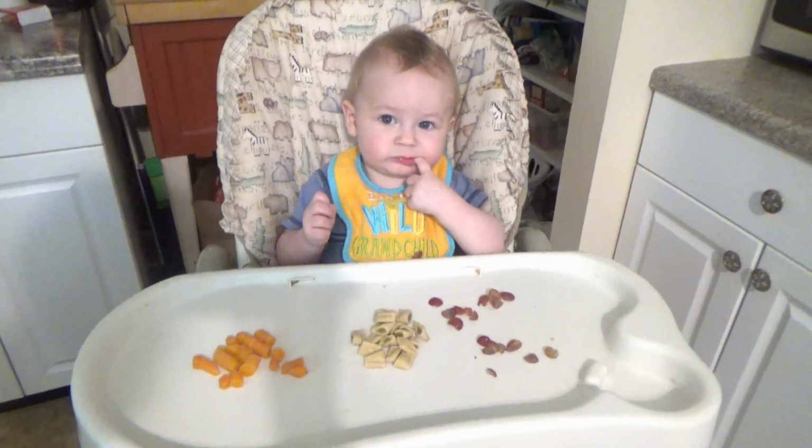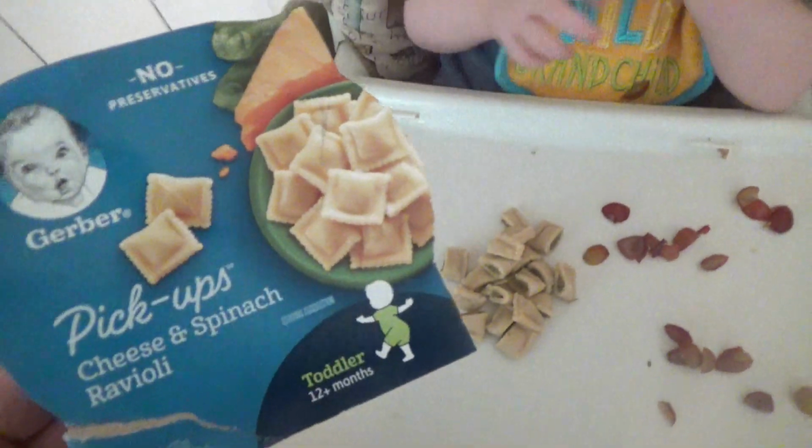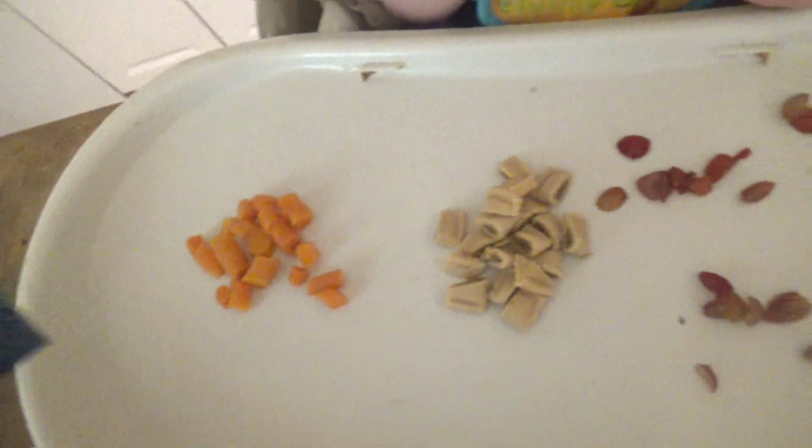Okay, so for AJ's lunch today, we're doing something very simple. We're doing these pasta pickups. This is cheese and spinach ravioli, and it's right there. Those are cut in half. And these little raviolis are perfect for him.